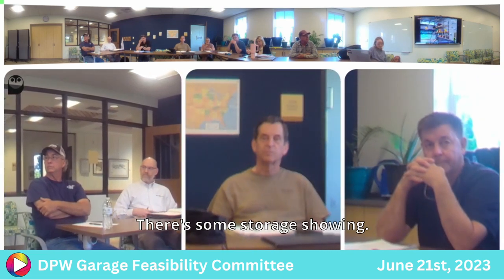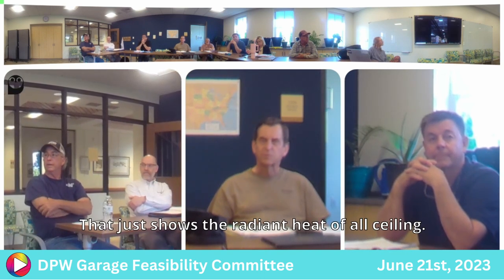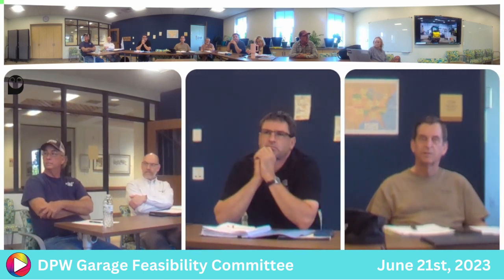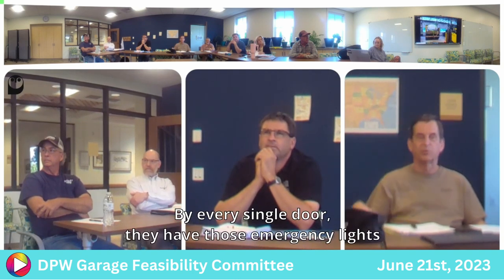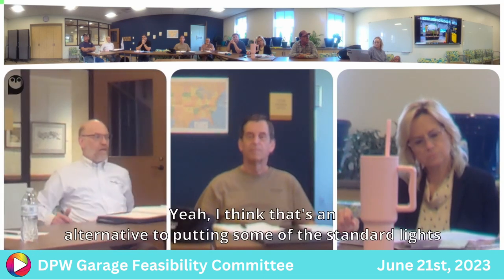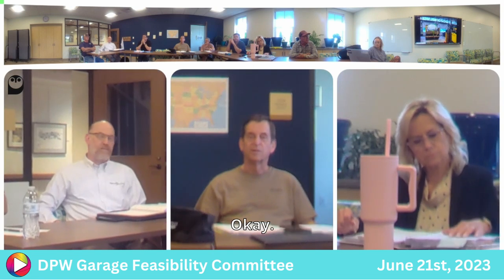Just some storage shelving. Next. That just shows the radiant heat above the ceiling. Yeah. Next. That's oh, that's still part of the garage, right? Next. Yeah, that just shows, you can see, by every single door, they have those emergency lights, as opposed to just over a few. Yeah, I think that's an alternative to putting some of the standard lights on the emergency system. Okay. Next.